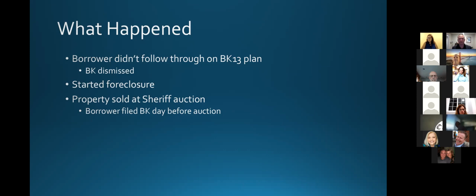So we went to foreclosure auction. Of course, like I said before, I was scratching my head. I couldn't figure out what the borrower was thinking. And then the day before the auction, she filed bankruptcy again. But it was so close to her previous bankruptcy, right? That's not going to stop a sheriff's auction. You can file bankruptcy again, but it's not going to impact this.